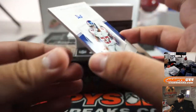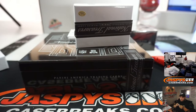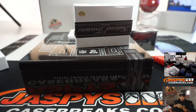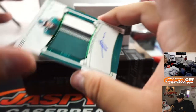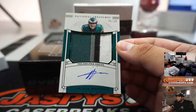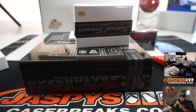We got DeAndre Baker, 45 out of 99. Giants. Going to Sin Yin. And we got a jersey number short print of J.J. Arcega-Whiteside, 5 out of 19. Four color patch and the ink for the Eagles. Going to Brian.